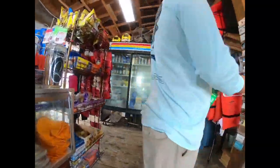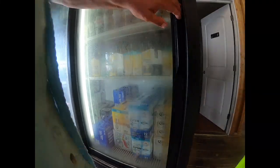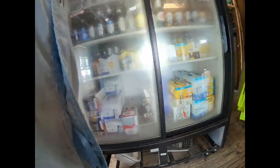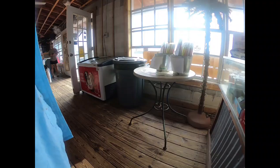So we stopped here at this marina. It doesn't have a big ship store, but it's got a lot of your basics. You got snacks and waters and beer, and that's one of the things we were looking for here. But I like it because it's easy to get in and out at the dock. So if you're in the area, it's a nice place to stop.